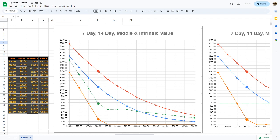This green line represents the middle point, assuming the red dot were to fall as much as the blue dot. Okay, does that make sense? So the distance between blue and orange and red and green is the same, and it represents that exploitable difference, and you want to exploit that difference when it's at its maximum. That happens to be $28.